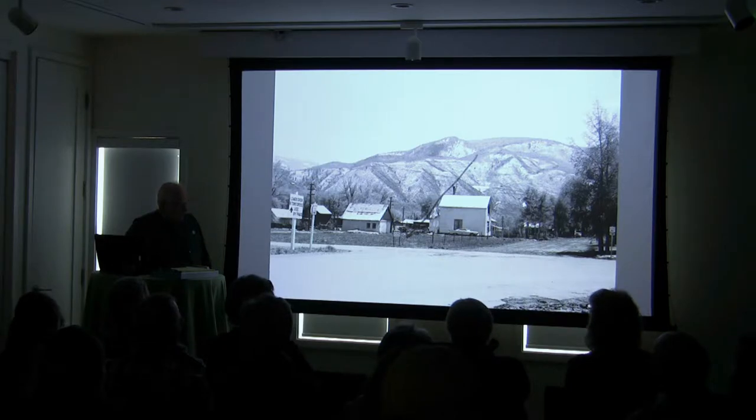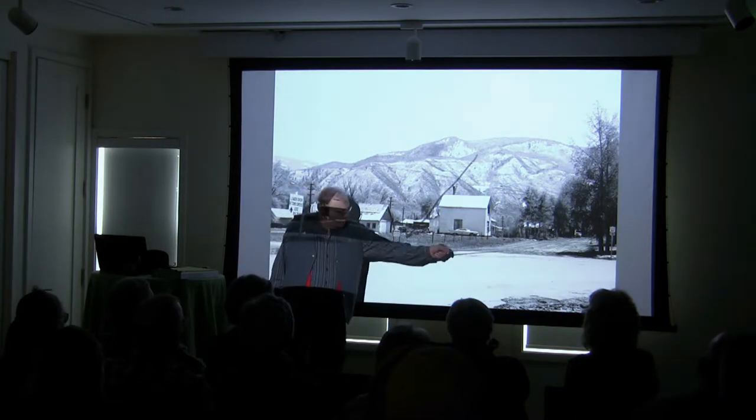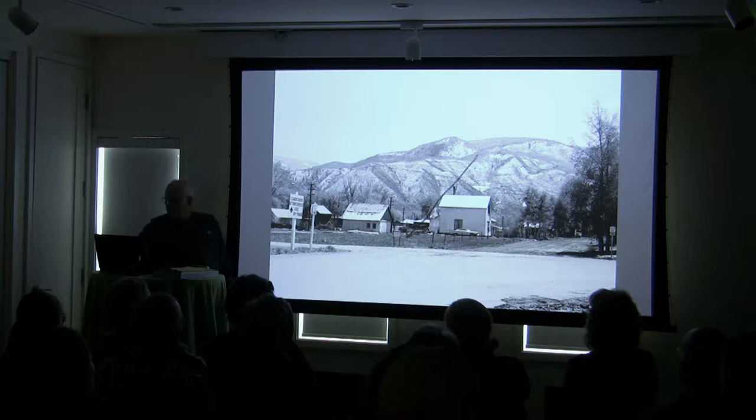So today, of course, this street is blocked off. Back then, you didn't need to block it off, I wouldn't go down there. Especially in the springtime. So things have changed.